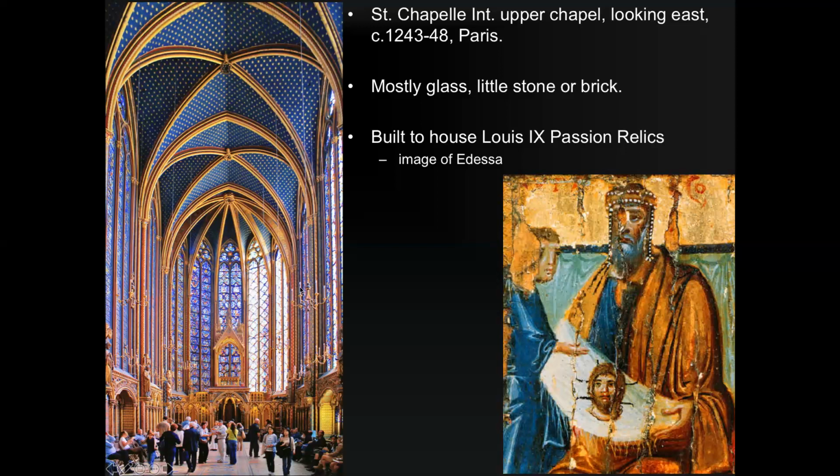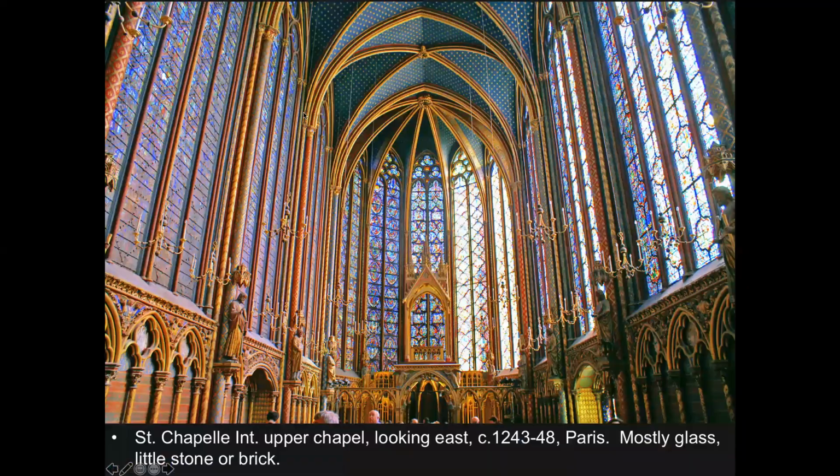The other cool thing about Sainte-Chapelle is that it's been kept up with the painting, and it looks as it had when it was originally built. Most of the other cathedrals we're looking at, the painting is long worn off, so you don't get to see what it looked like when they were being used during this period. So this gives us an insight into how they would have looked, and all of the ones that we're looking at today would have been painted similarly to what we're seeing here in Sainte-Chapelle.